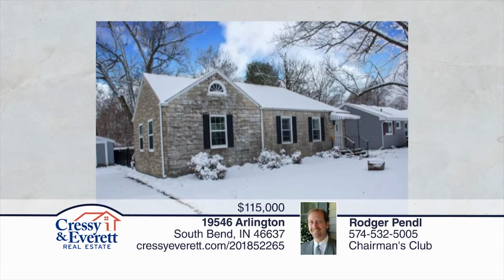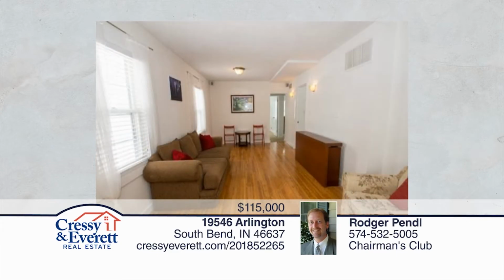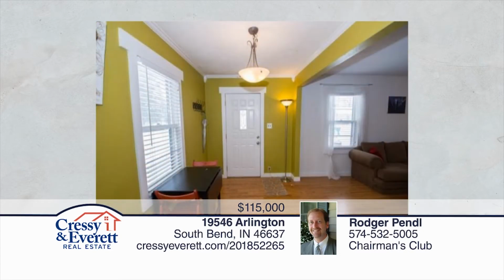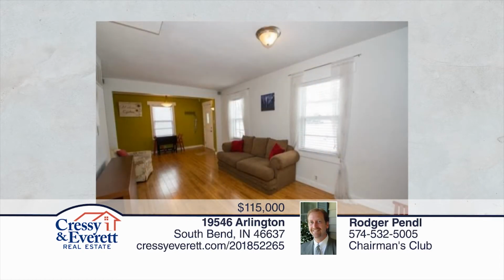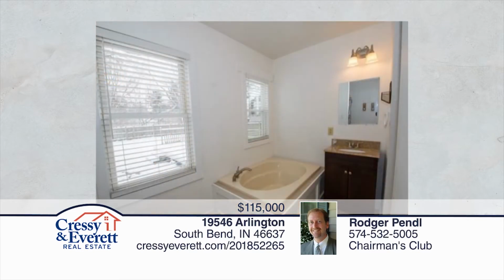Come and see this two-bedroom, one-bath Clay Township Ranch on a large lot. Enter the open concept dining and living room with hardwood floors. Updates include large remodeled bathroom, windows, furnace, central air, and hot water heater. Situated in a very convenient location near schools and not far from University Park Mall and shopping on Grape Road. See everything in person with a call to Roger Pendle.